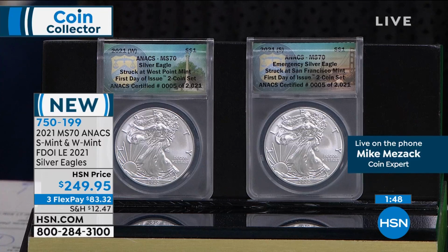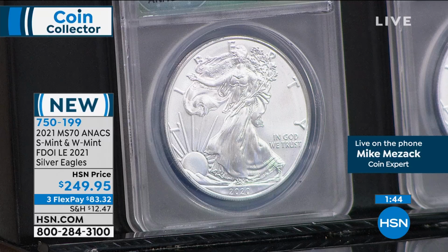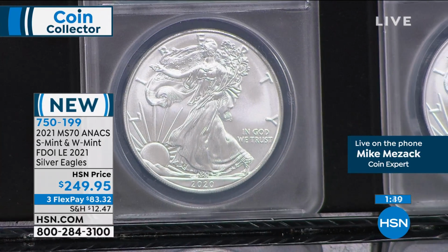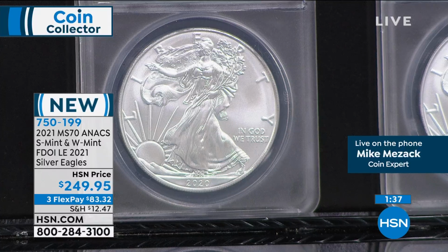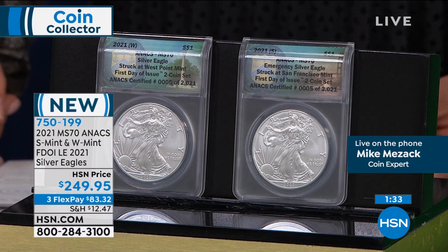So like I said, for the first 3 months, first 4 months, the only thing that the United States Mint has on the schedule, in essence, for American Silver Eagles are the S Mint and the W Mint. And literally 10 days ago, we didn't even know there was going to be an S coin. That was just a surprise to us.